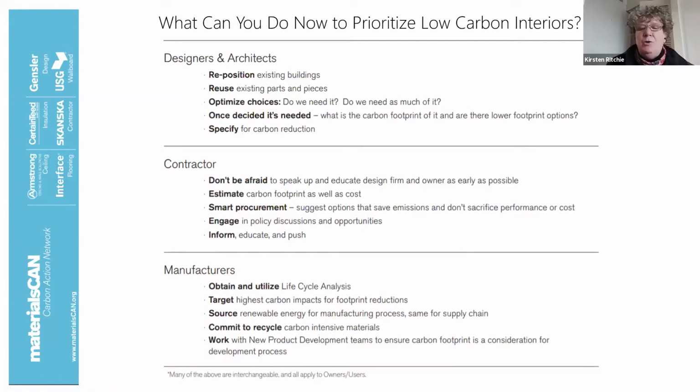Aluminum and steel are great examples of, again, carbon intensive materials, but once they can be recycled, they significantly reduce their carbon footprint. And working, of course, also the whole idea with new product development teams. So there's things for everybody to be doing in this effort to reduce the footprint, reduce our embodied carbon footprint.